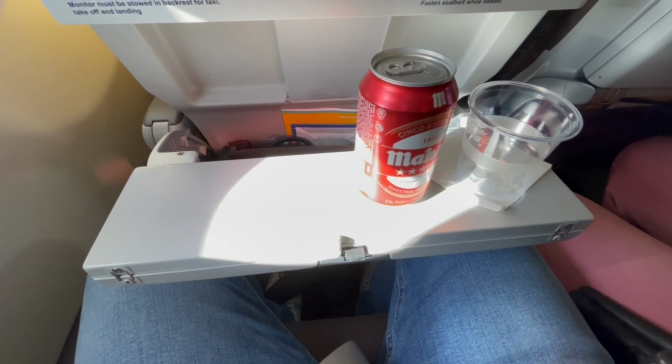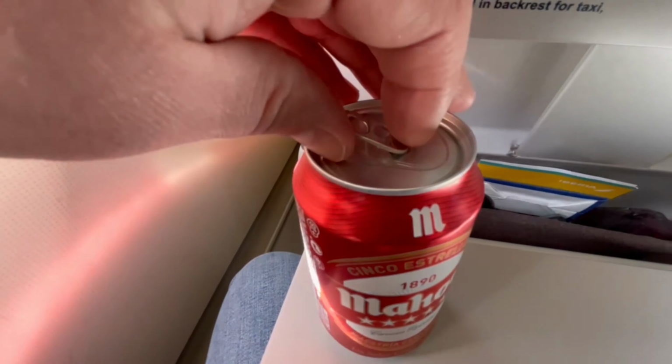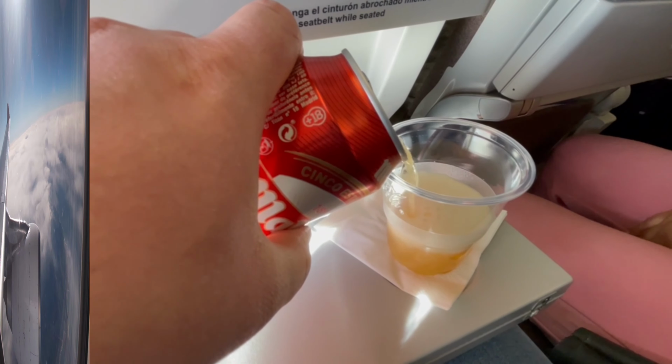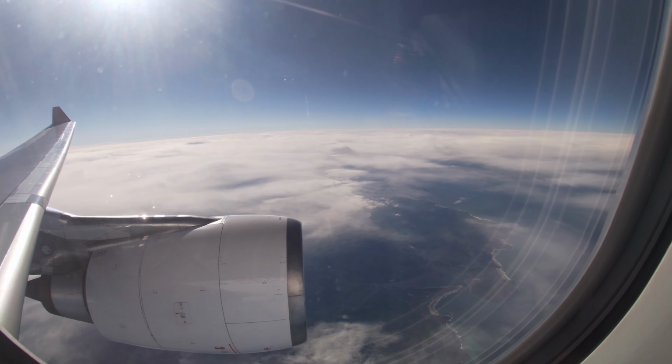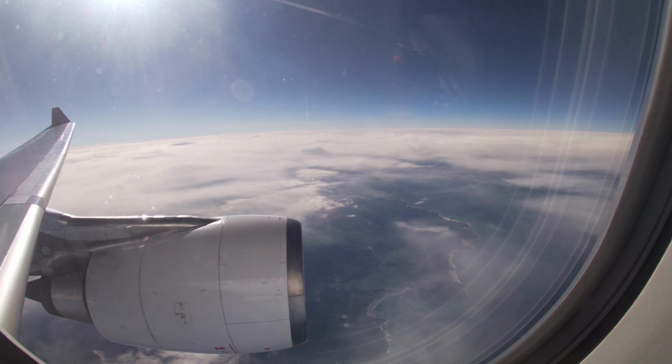After watching these two aircraft safely pass each other, I opted for a beer. And this was one of the only times that we saw the crew venture out of the galley. It wasn't long before we were crossing the coast of France, the English Channel, heading over the Isle of Wight towards southern England.